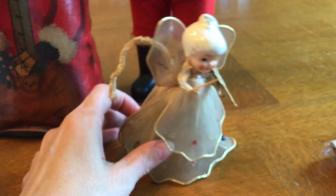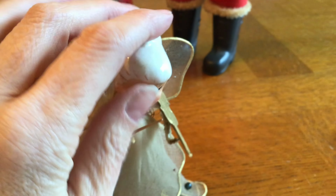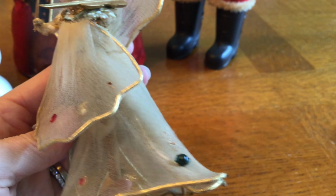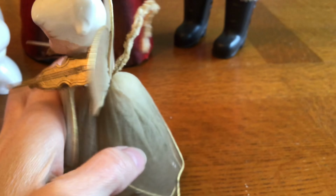And then this lovely little angel with her little die-cut violin. It's a porcelain head angel, and then these kind of wire-edged sides with little mercury glass balls. This one was really cute, and I believe that one was $18. But the porcelain head ones do pretty well for me.